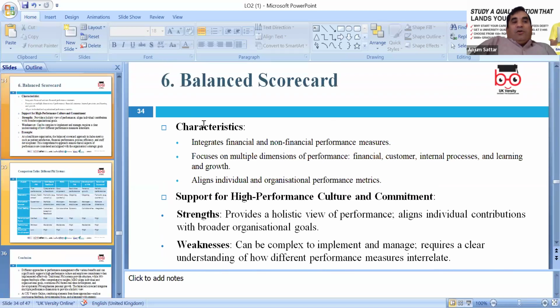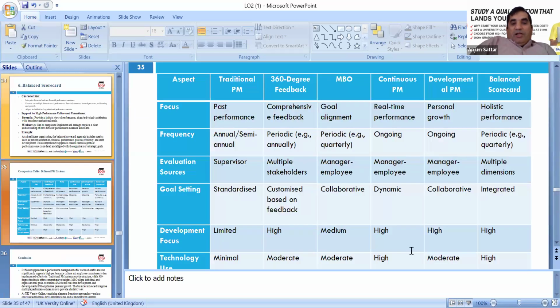Okay, the balanced scorecard model was given by Kaplan and Norton. Okay, so what I'll do now, I'll show you where we can find it. Give me one minute.